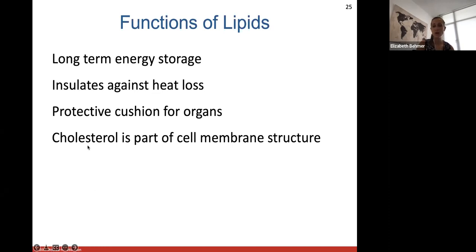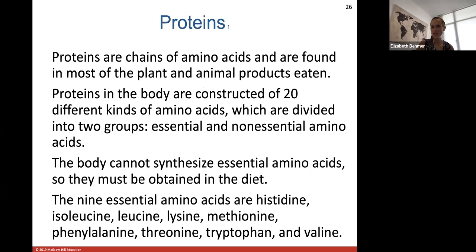And cholesterol is a huge part of the cell membrane structure, which is a type of lipid. Proteins are chains of amino acids. They're found in most of the plant and animal products eaten. And proteins are constructed of 20 different types of amino acids, which are divided into 2 groups: essential amino acids and non-essential amino acids. And again, anything that's essential means that we need to digest it and obtain it from our diet. So here are the 9 essential amino acids that we must obtain in our diet because our body cannot synthesize them. Those are listed there for you.